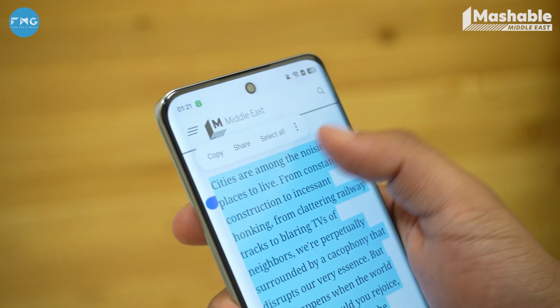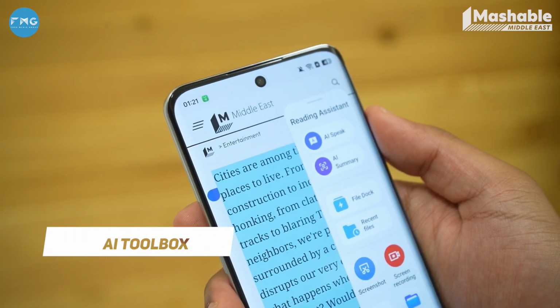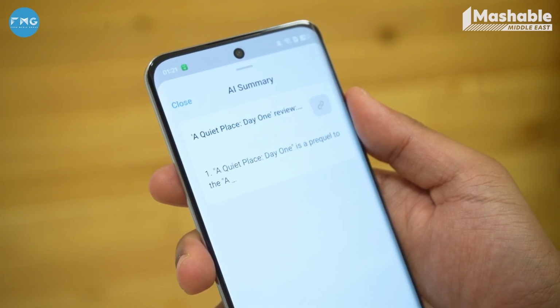But it's not just about having features, and after using the phone for a few days, I realized how OPPO has seamlessly integrated them into day-to-day use. The AI toolbox, for instance, it intelligently recommends the right tool based on what you're doing. It's like having a smart AI assistant. And I honestly believe that the Reno 12 is proof that mid-rangers can punch way above their weight class when it comes to AI.